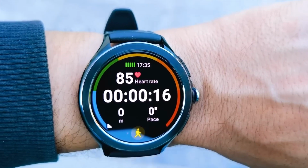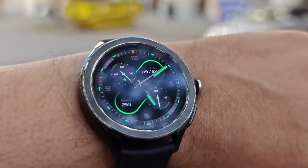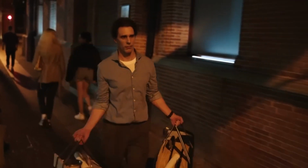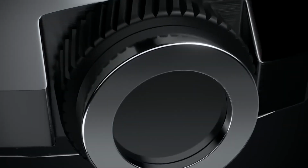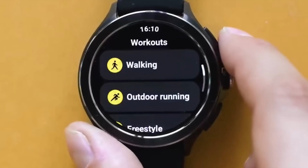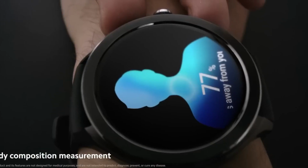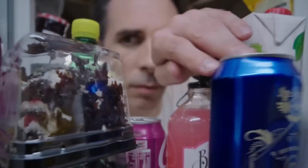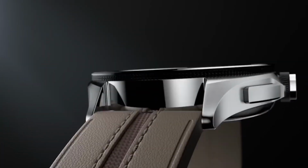Xiaomi Watch 2 Pro offers every day and every night heart rate and blood oxygen level tracking, as well as sleep and stress monitoring. The device can recognize and track physical activity. There are more than 150 sports modes. In addition, the watch is equipped with a bioelectrical impedance sensor to analyze body composition, body fat percentage, and muscle mass. In general, a standard set of functions. Well, I repeat, the design in the style of a classic watch is simply beautiful.